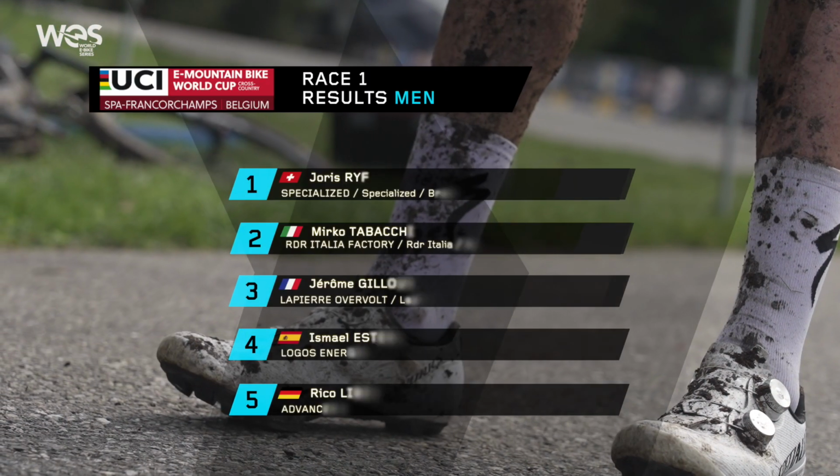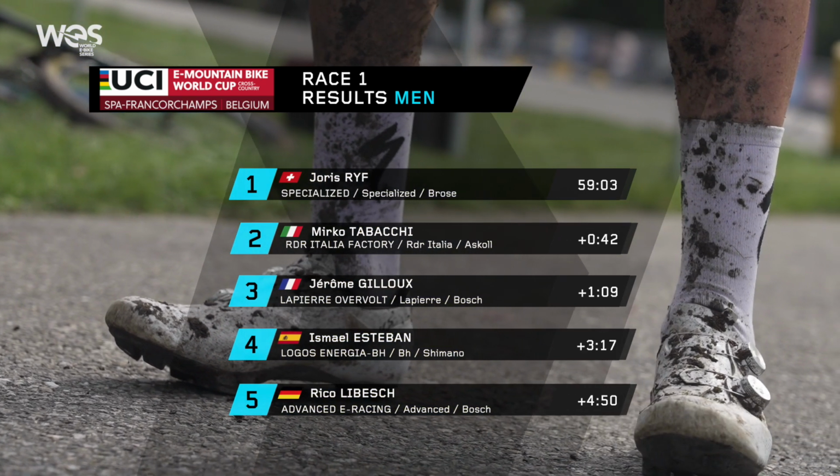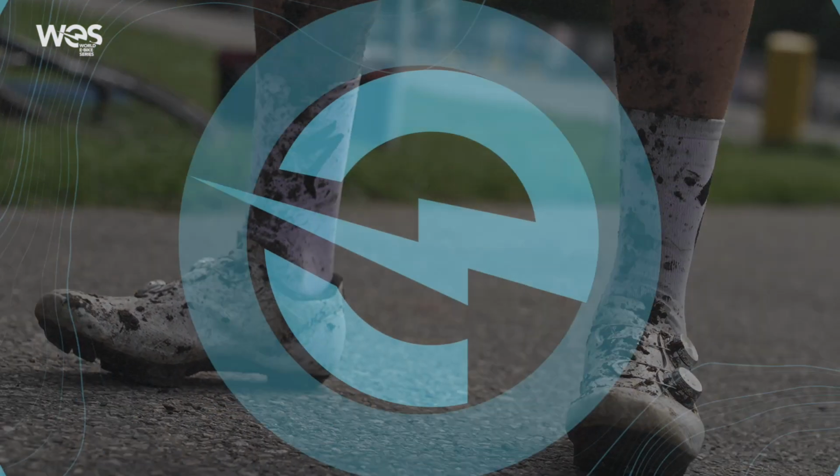Let's take a look at the men's results. Reef at the top of the leaderboard from Tabacchi, from Gillot. The feeling is really good. I think this jersey is giving me a lot of wings.